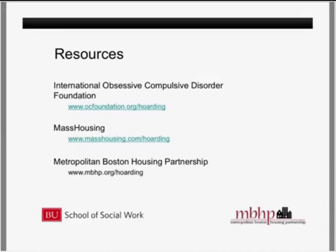Mass Housing has an outstanding website that has a whole host of information as well that I highly encourage you to take a look at, not only in terms of assessments, but there's actually specific plans that are on there. There's code enforcement information. There's a list of all the task forces around the country that is updated regularly. So a number of things that I think are very relevant to those of you who are in housing as well.